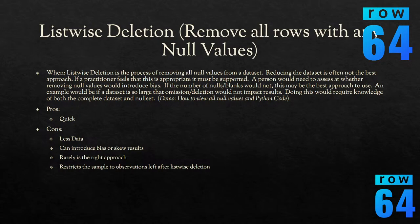When is listwise deletion appropriate? What is it, first of all? So firstly, listwise deletion is just when we throw out any observation where it has a null value in any of the columns. So if there's a row where, let's say, there are four or five predictors that we're looking at, and even one of them is null, we're just going to throw out the entire row.